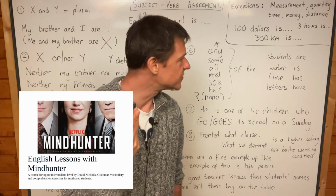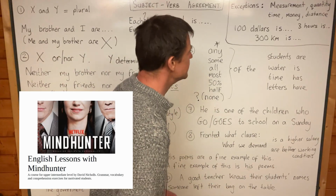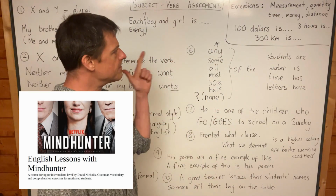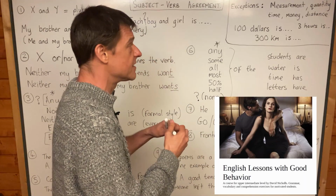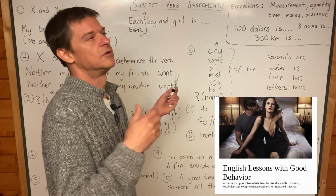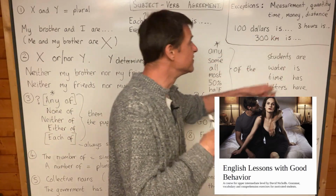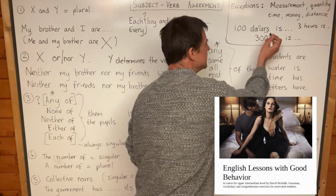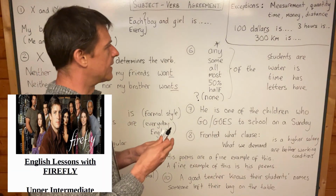And I will quickly say that this is another area of confusion. With measurements, quantities, especially time, money, distance, weight, yeah, we would certainly say 10 kilograms is not so many kilograms, yeah, or $100 is a lot of money. Yeah, we always do this with money. £50 is a great price, something like that.